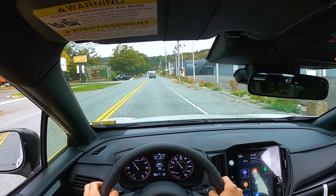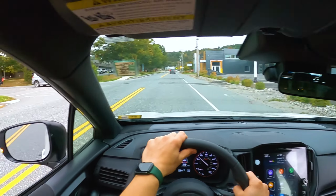Damn, baby. That was my car right there, actually. She looking good.